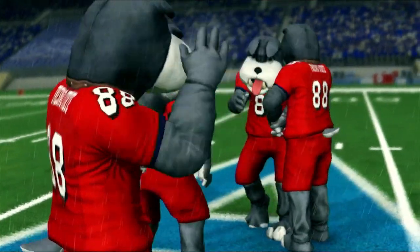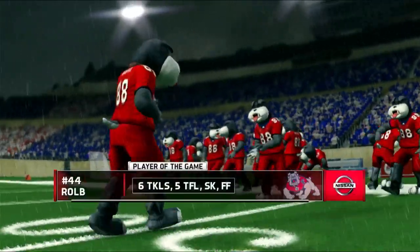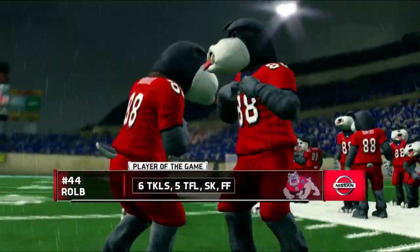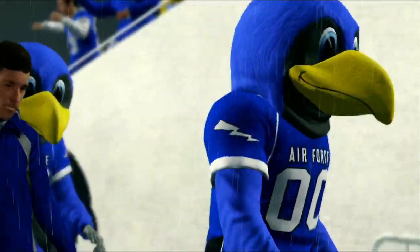That's the end of the ball game, and our final score on this one, 7-0, Bulldogs. 7, the Falcons, nothing.